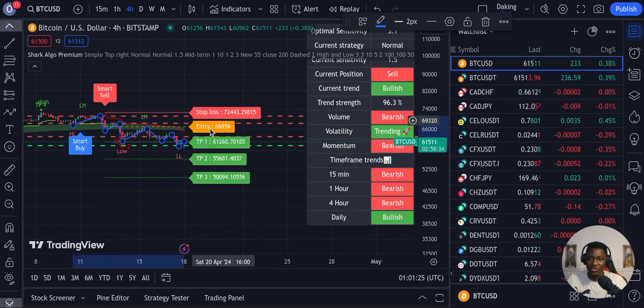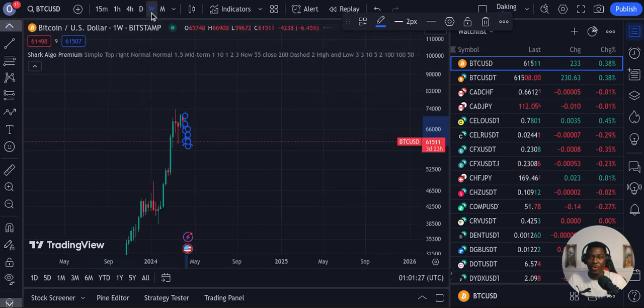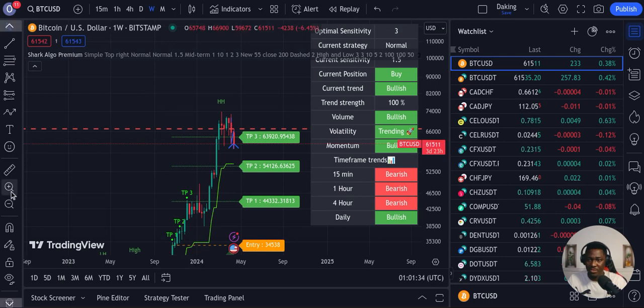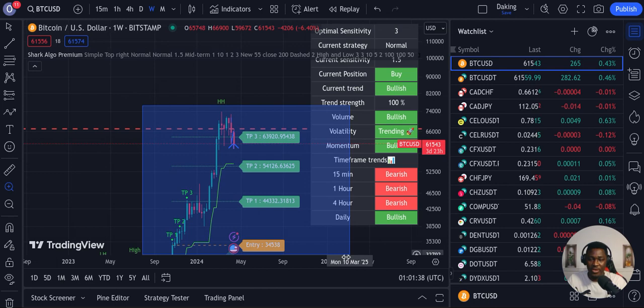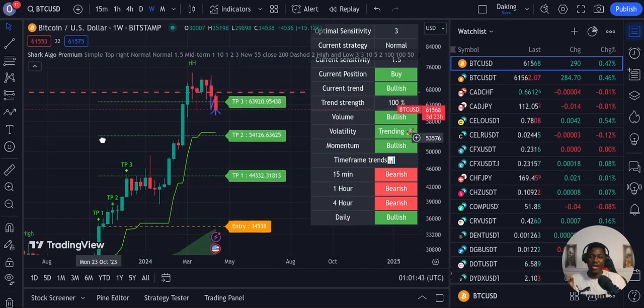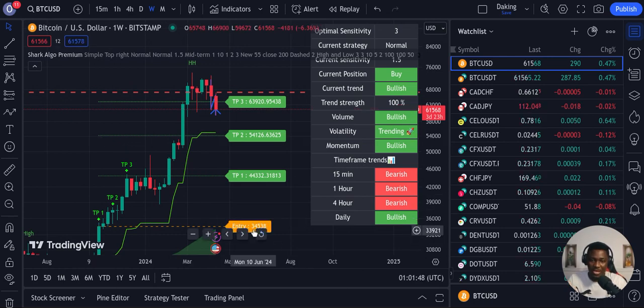Well, if we go back to our weekly chart, let's check our weekly chart. So this was actually a long-term trade. This is what, when we get such alerts, we just buy at spot trade and keep, right? So we got this alert when Bitcoin was around 34,000. As you can see, the entry level was at 34,000. When Bitcoin was around 34,000, we got the alert to buy Bitcoin at 34,000.